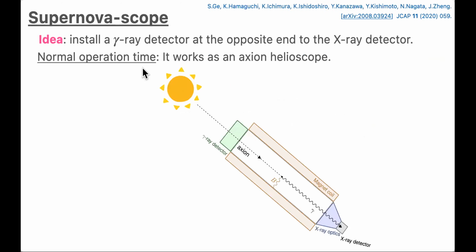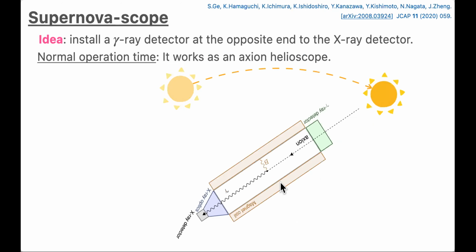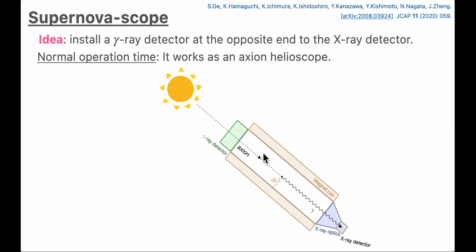In the normal operation time, it works as an axion helioscope. So it just follows the sun. And in this time, this gamma ray detector doesn't do anything. The axion just goes through it because it's extremely weakly interacting, and a very small fraction of them might be converted to photons under the strong magnetic field. So in this situation, this gamma ray detector part is nothing.